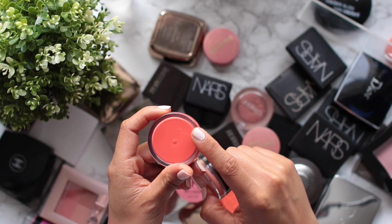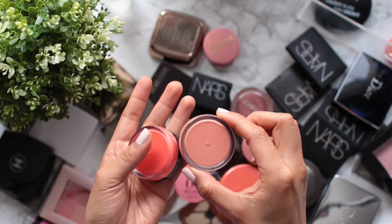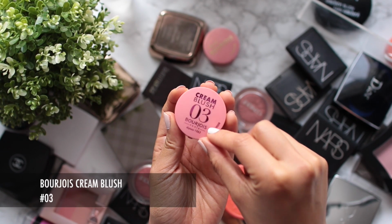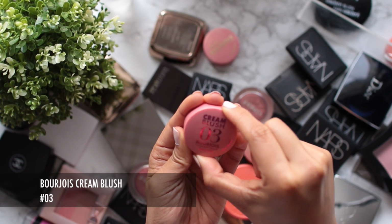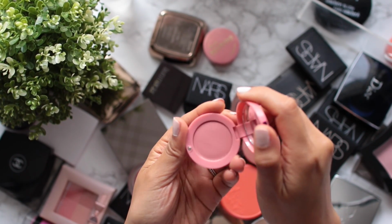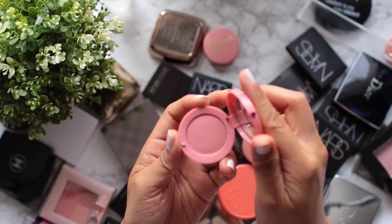So this one is called Coral Reef, and this one is in Pinched, but I don't really reach for these, so I'm going to say goodbye to them. I'm going to keep this other cream blush from Bourjois. It is in number 3, and this one is more of a pink, and again, really nice on the skin.